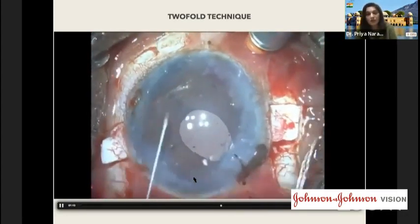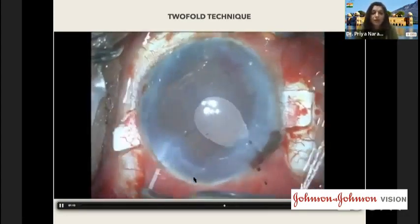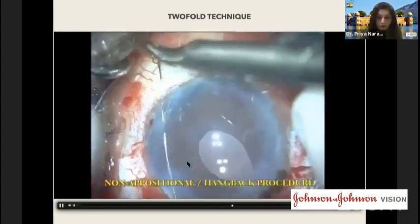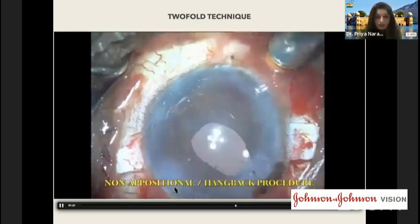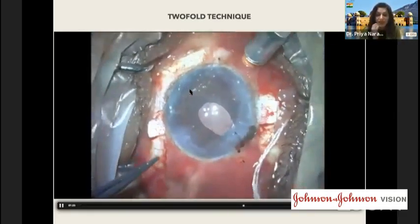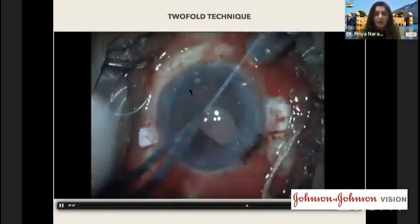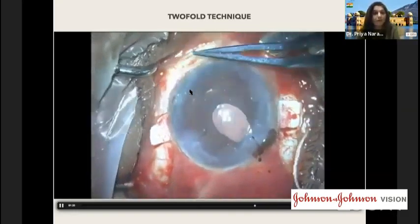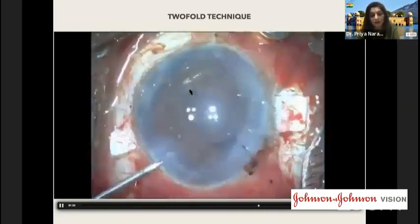So you just engage the periphery of the iris tissue. You have to be very careful of not engaging the corneal tissue here. This is the most essential thing, otherwise your loop does not slide inside. That is one thing all the surgeons need to be very careful about, and otherwise it can lead to failure of the procedure. You might have to cut it off and do the entire procedure again.